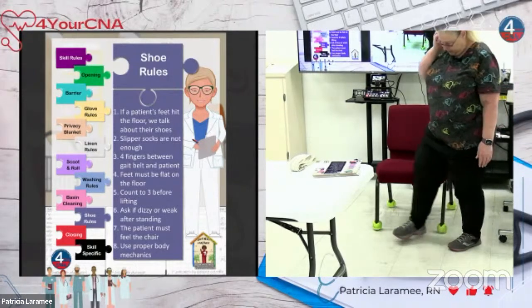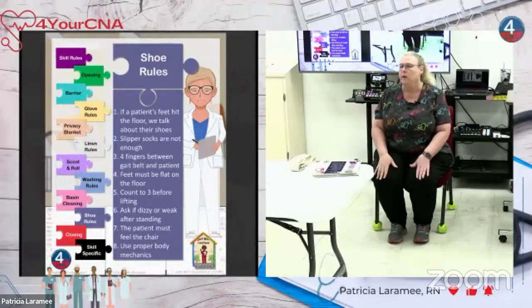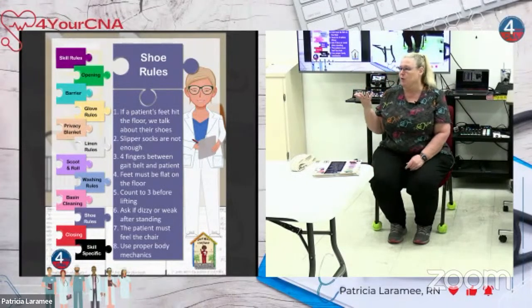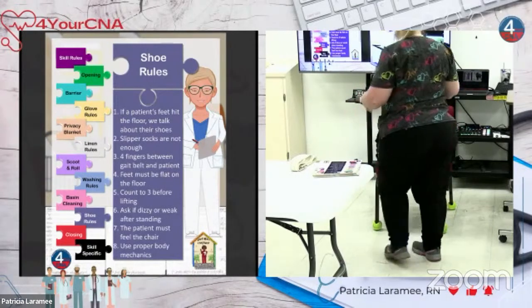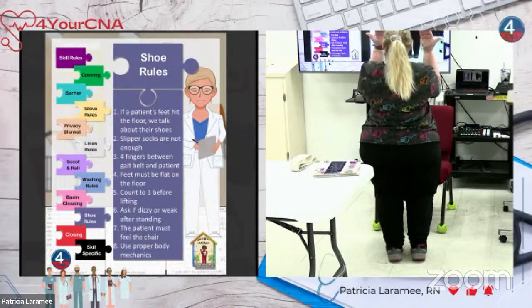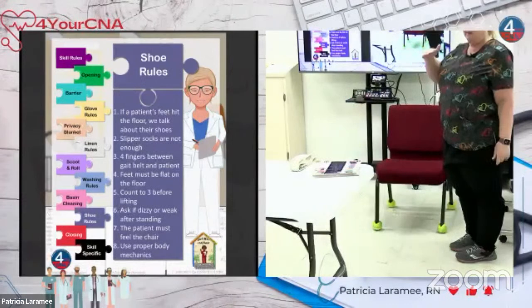That used to be, when you were taught to lift somebody, we were told to stand in front of them, toe to toe, knee to knee. That's how we used to do it. But there's a physics principle here. Every action has an equal and opposite reaction. So let's say I've got a 150-pound patient sitting in this chair, and I'm standing in front of the patient, lifting the patient up and pulling their whole body weight my way. That means 150 pounds of force is coming my way.